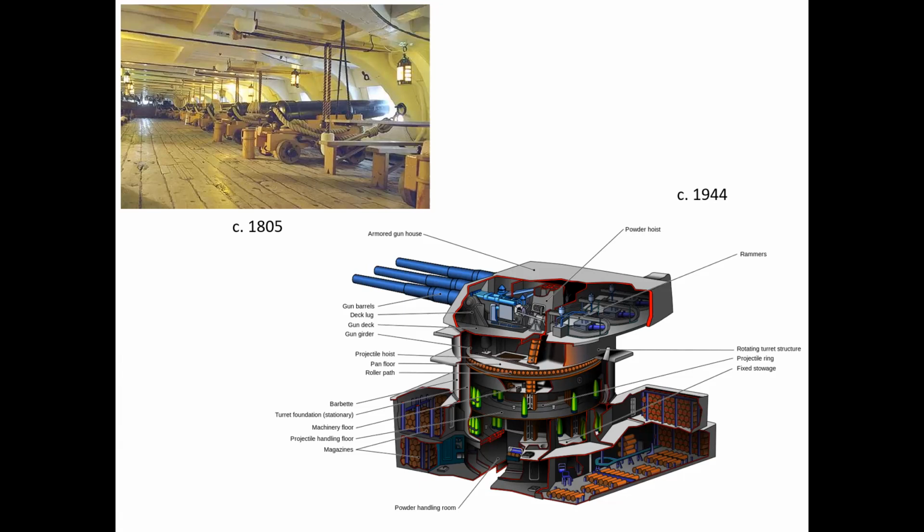Yeah, and the only thing that would actually detonate the projectiles is when they hit the ship's engines, the boilers. Otherwise, it just went in one side, out the other. Yep. As long as you're not in that path, you're okay.